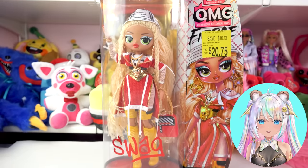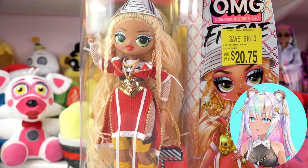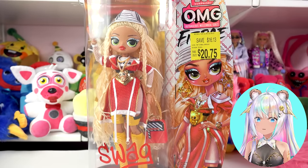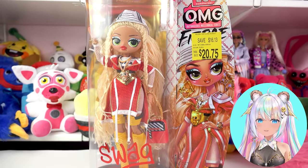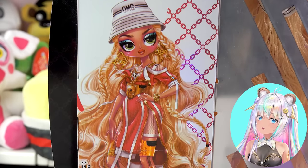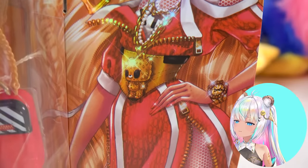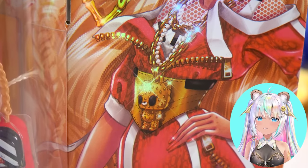I also picked up this at Walmart. She was in the clearance section for $16 off. These are the OMG Fierce dolls that I haven't checked out yet. So I'm really happy to be opening up this one. I mean, the artwork is just amazing, incredible. And she's got a golden bear necklace. Okay, look at this. Do you even know what you're looking at?